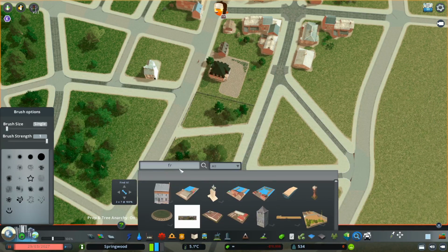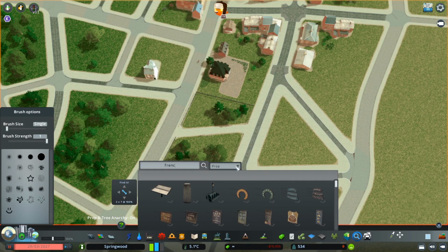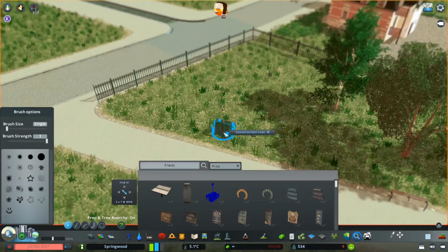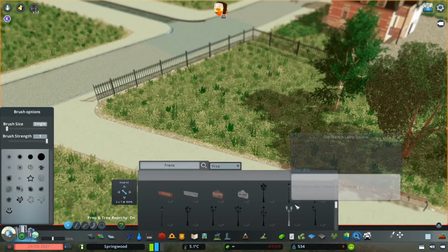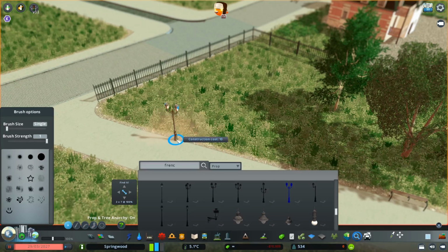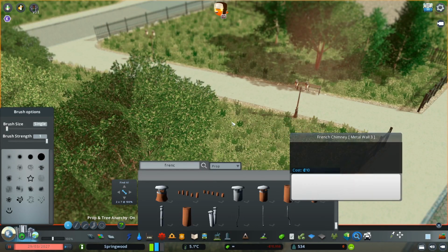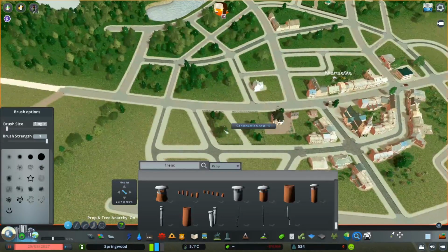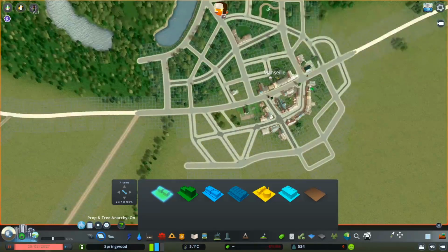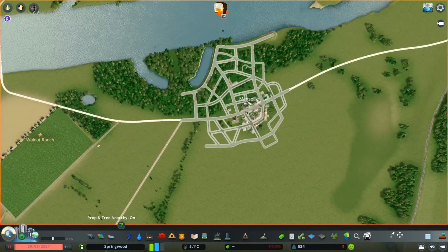And if I could type in French, I want French props. I could have like, no, that's silly. But I could have some French gas lighting. That's nice. I suppose, yes, everything is in here.